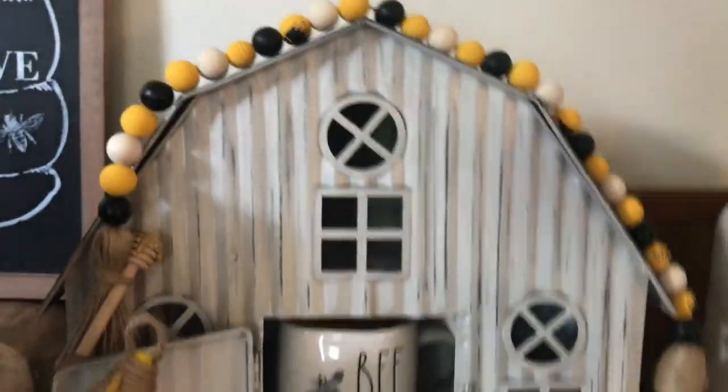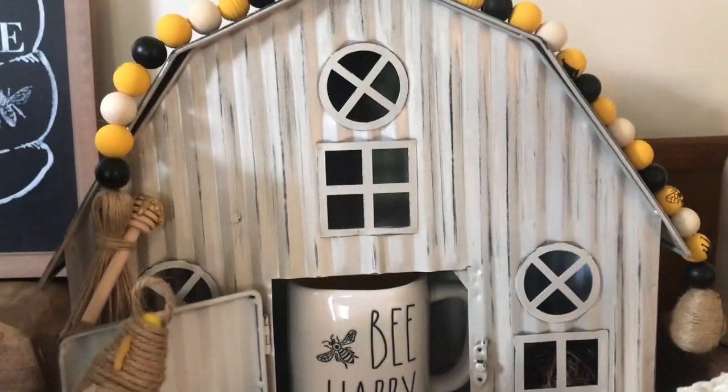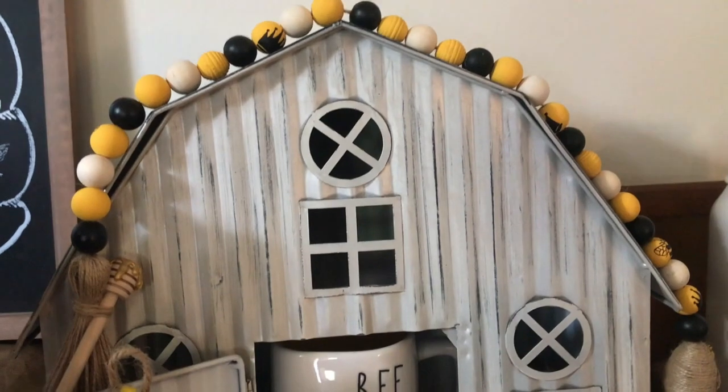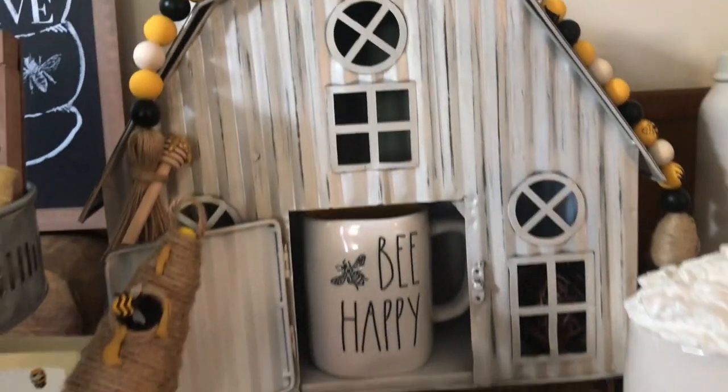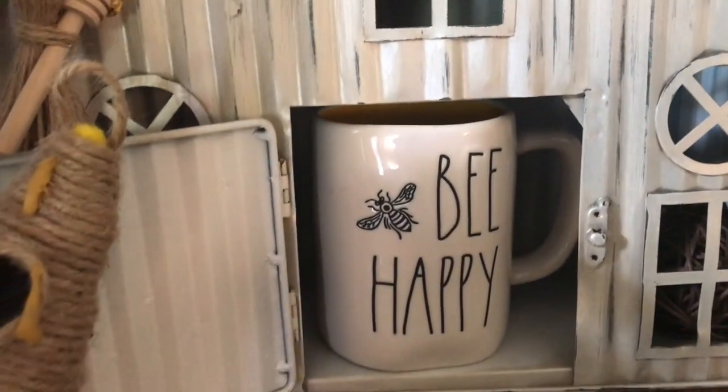Okay, and then back here I have my barn. On Instagram, so many people have been asking me where I got this, and I found this at my local drugstore. Local people sell stuff there. They have like a little gift shop area, and that's where I found it. So I have my Be Happy mug in there.